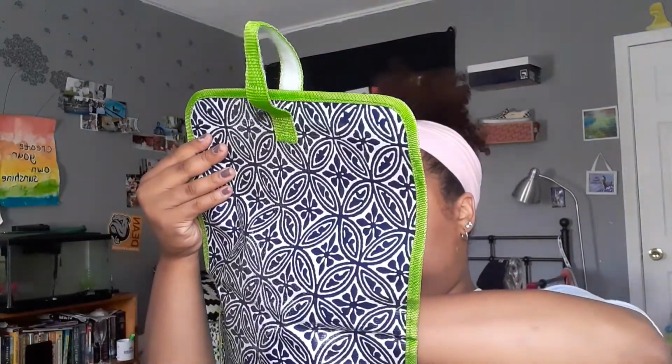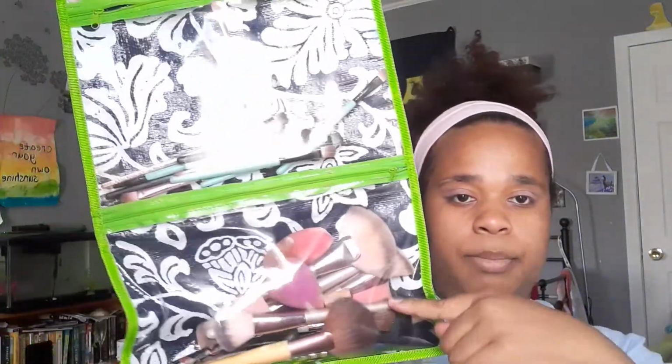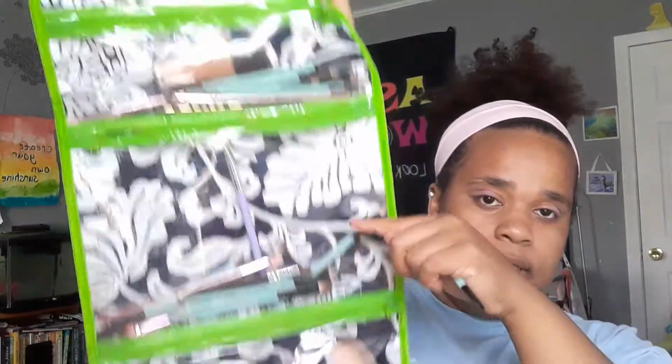So I would recommend you guys get this type of thing because it organizes your big brushes and your beauty blenders, your medium brushes, and your small brushes. That's what I like to get. So what I like to do, I'm gonna get my setting spray so this can be prominent.